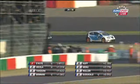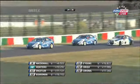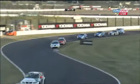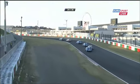And while it's difficult to overtake, it's so close. It's very easy to make a mistake. Oh! And Huff is inside Bernani and goes through, and Menu goes around as well. Get the door shut, Mehdi, says Rob. Yes, he does. He keeps Muller behind at least for one corner.